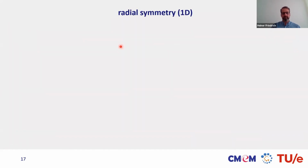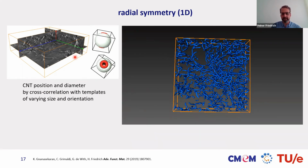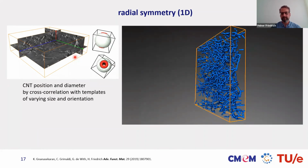Now going away from spherical symmetry, radial symmetry would be the next important, or next difficult, structure. In this case, we looked at carbon nanotubes and their assembly in 3D, depending on the aspect ratio of the carbon nanotubes. In this case, analysis, position, and diameter can also be obtained by cross-correlation with templates. In this, we use templates which are tube-like. Again, we need to account for dispersity in the system, so varying size. And here, complexity results from having different orientations of these tube segments. But with this approach, each of the carbon nanotubes could be detected in this compact, as shown here.